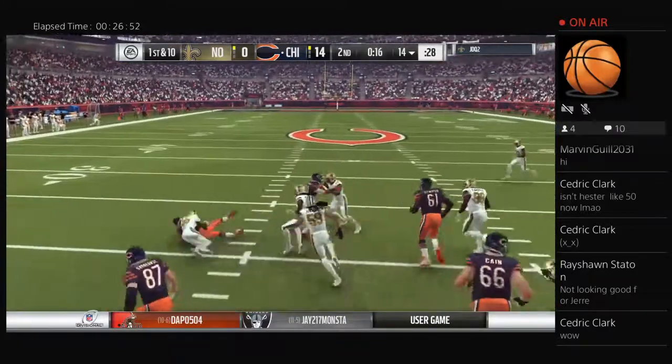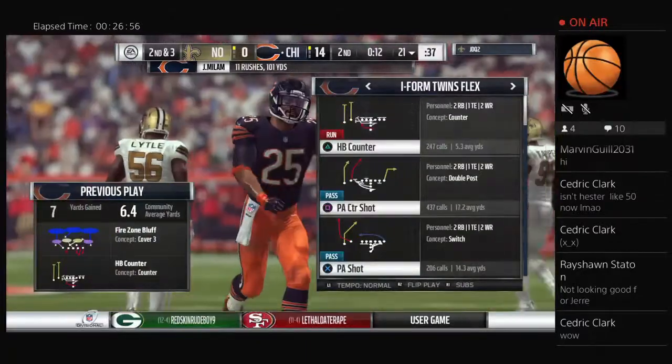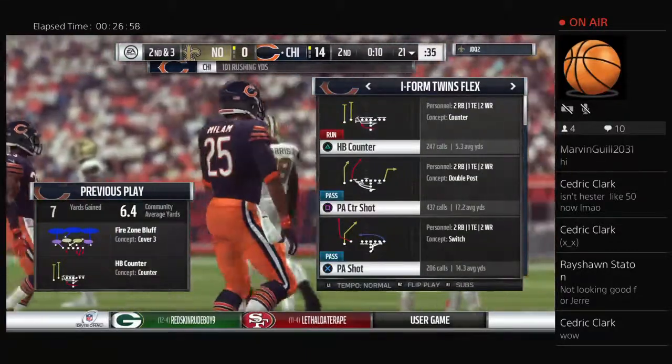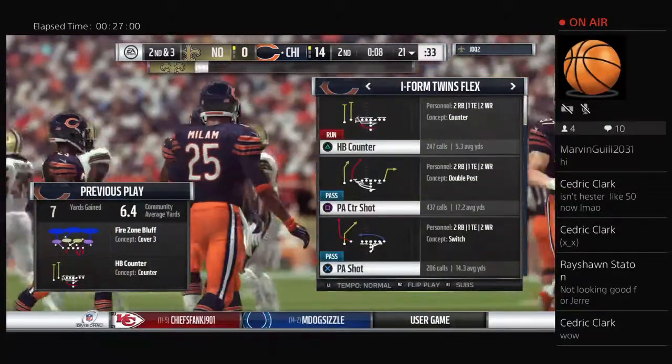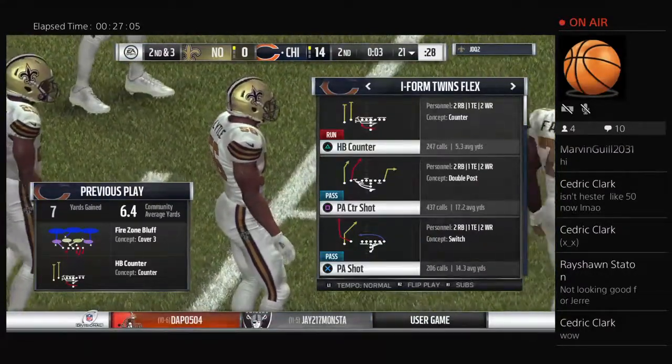They run the counter now on first down. 7 yards on the pickup there, and it'll leave them with a 2nd and 3. This guy's well on his way now to a big game on the ground. It's another good run there. Puts him over the century mark in yardage, and we're still in the second quarter.